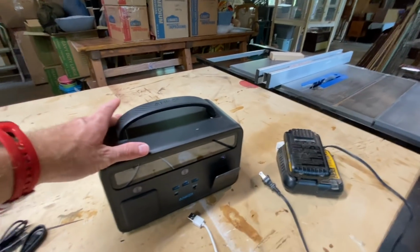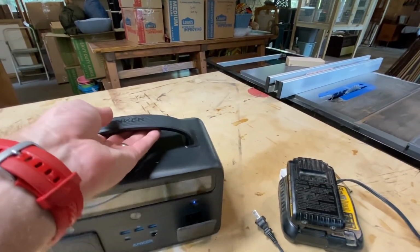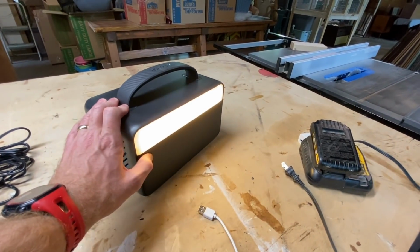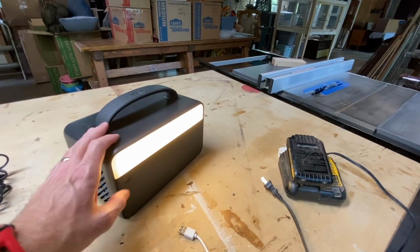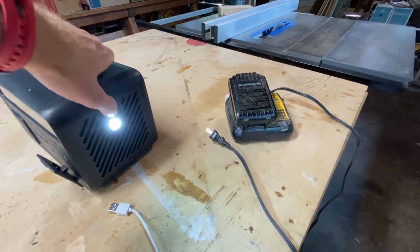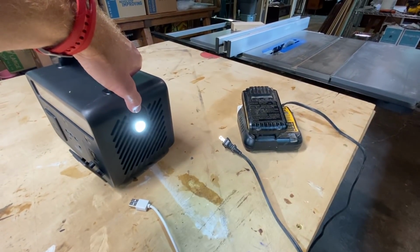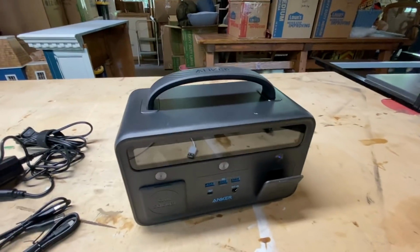This is the 300. There are a couple of versions that are a little bit bigger than this, but it's quiet, doesn't make any noise, not like a generator does. Also has this cool light in the back for ambient light, or to light a larger area, or more like a flashlight option, and it blinks. Anyways, that's cool. So this is the Anker Powerhouse 300.